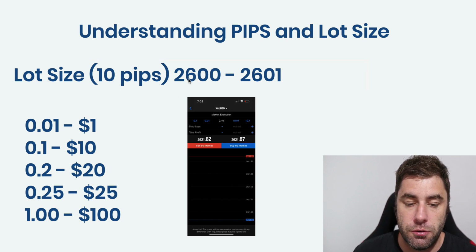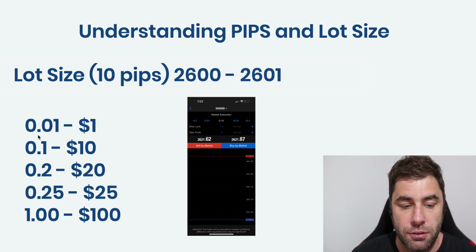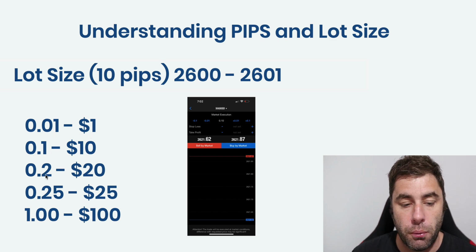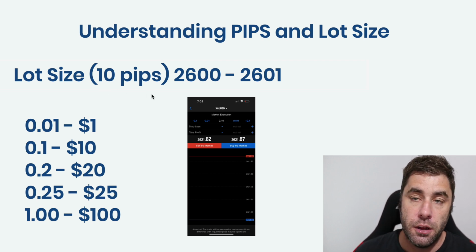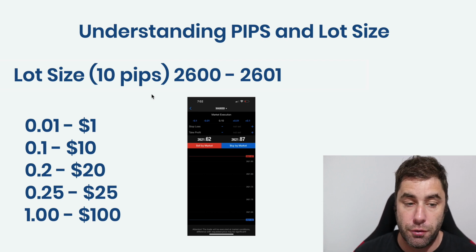Pips is the movement of the price. So for example, if gold's at 2,600 and it goes up to 2,601, it's moved 10 pips. That means that if I did a lot size of 0.01, I would have made $1. 0.1, I would have made $10. 0.2, I would have made $20. 0.25, I would have made 25. And 1, I would have made 100. Just on that 10 pip move. Now, most trades I get in do at least 20 pips or more, 20 to 100. So you can make a lot of money.